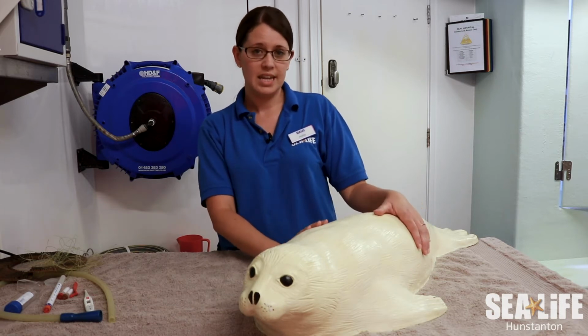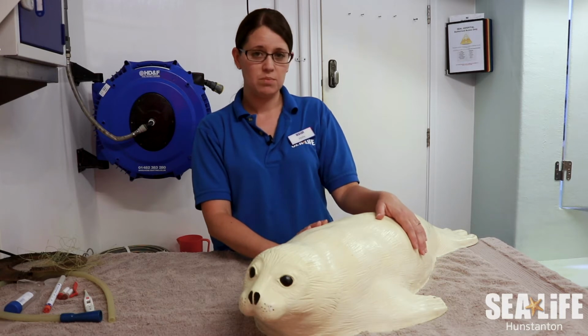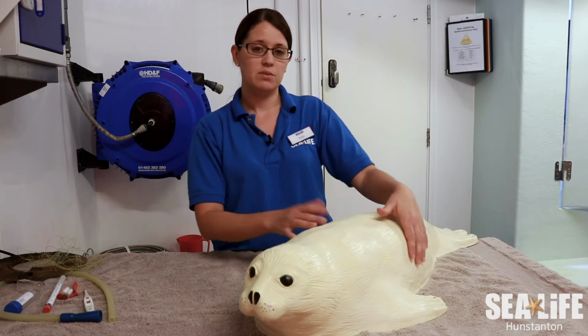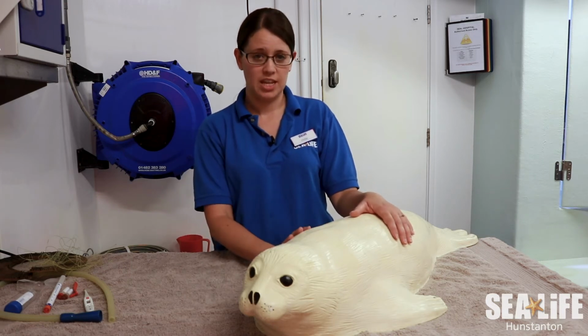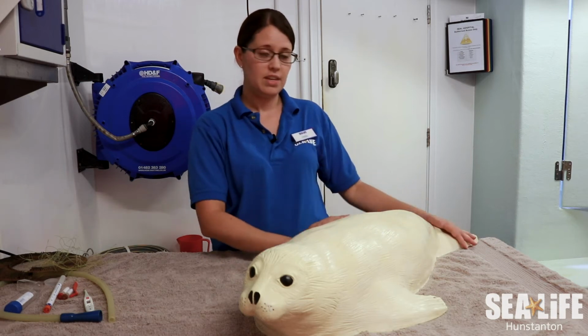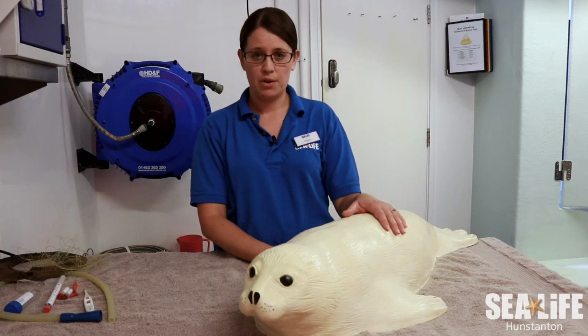Now we get seals in here at Sea Life Hunstanton from hours old. The little rescue pups that come in at the beginning of June, sometimes they're even premature. So what we have to do is make sure we turn them over and check their umbilicus. They end up with a belly button just like you and I. Then what we do is we feel all the way down to their feet, and again checking the tail area, making sure that there's no broken bones, no damage, no bites, no injuries.